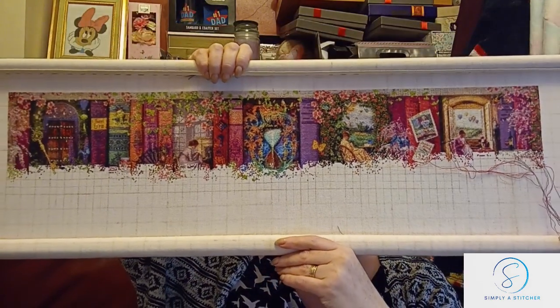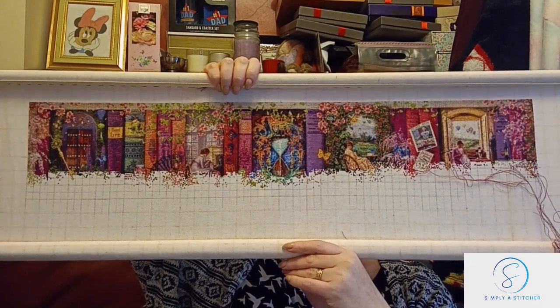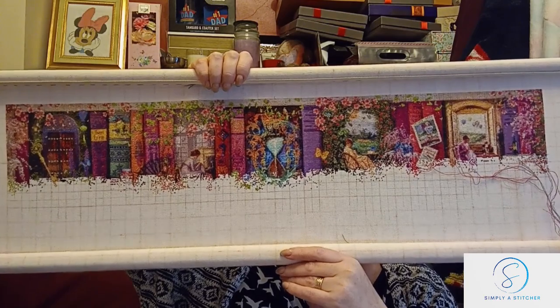It's a very colourful piece. This one gets lots of comments, lots of questions. And there's a fair number of people who are doing this one. But yeah, it's a lovely stitch. So it did have some lovely stitch time this week.